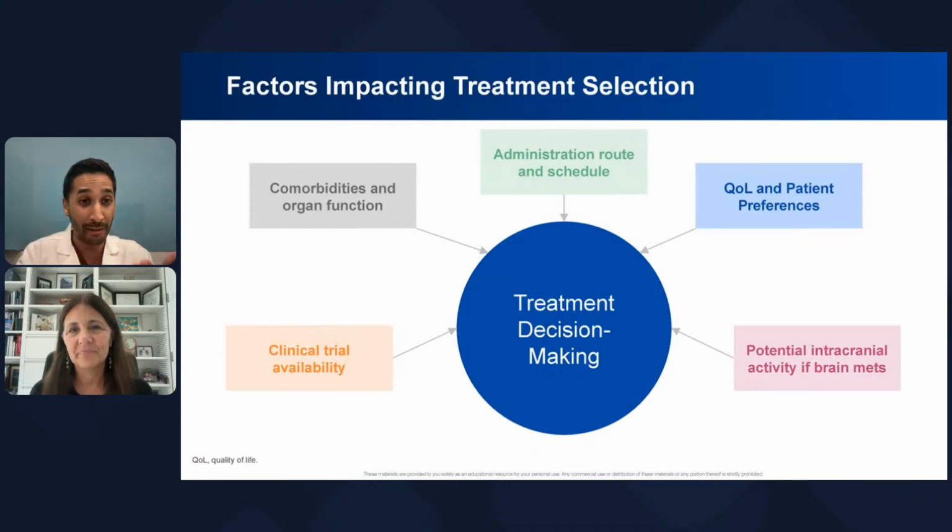I think another nice point highlighted on this slide is clinical trial availability. We don't yet need to wait until a patient unfortunately experiences disease progression to start talking about clinical trials. We're going to talk about some in just a minute here, and I'll have you highlight them. Really exciting potential first-line options to bring these drugs to newly diagnosed patients with HER2-positive lung cancer. But yeah, what about you? How are you digesting and unpacking this in clinic right now?